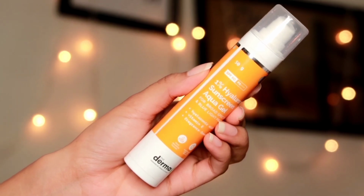And last but not the least, I'm going to apply this 1% hyaluronic acid sunscreen. I always apply sunscreen even if I'm not wearing makeup. If I'm wearing makeup, always apply a good sunscreen of your choice, whatever suits your skin. I am applying this one because it is really moisturizing on the skin. You will be able to see in a minute how nice a glow this provides to your skin, and that's why I really love this before makeup as well. And this gets absorbed very quickly, and you can see how glowing and moisturized my skin looks.